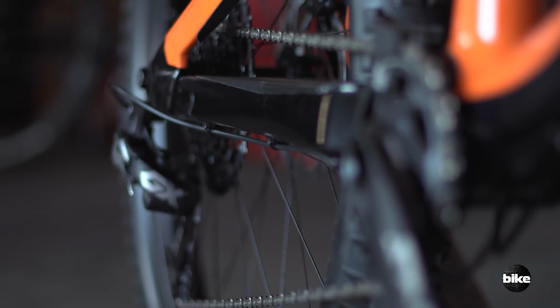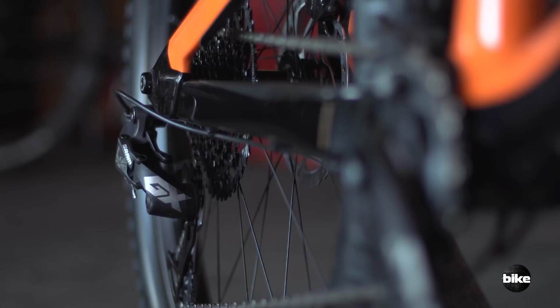But one thing that we did notice was the chain runs real close to the chainstay, and it slaps a lot. So you definitely need to put some rubber on that sucker to quiet it down. But once you do that, it's taken care of.